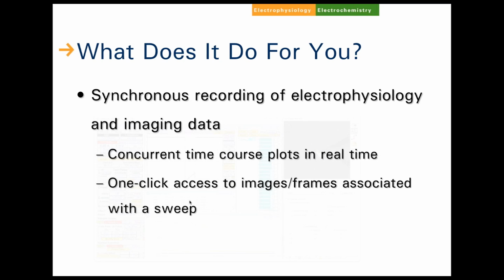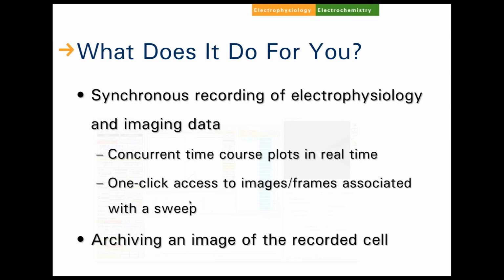You also can access images or frames associated with an individual sweep with one click, by just clicking on that sweep. And one of the simplest applications for this software is actually archiving an image of the recorded cell. So if you don't trust your grad student, well, you should always trust your grad student, of course. So if you want to monitor what type of cell was recorded from, just for archiving purposes, just for documentation purposes, you may want to keep an image of that recorded cell.